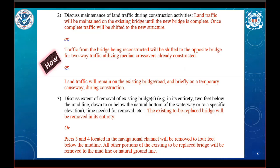And related to permit language, particularly for the removal condition, we need input that discusses the extent of removal of any existing bridges or parts thereof. We prefer to see bridges removed in their entirety so that there's no chance of the foundations becoming a hazard to navigation for transiting vessels. However, we also understand that it's not always feasible. What is important is that the removal elevations are in line with any other applicable permits, certifications, or permissions, such as those issued by the Army Corps of Engineers.